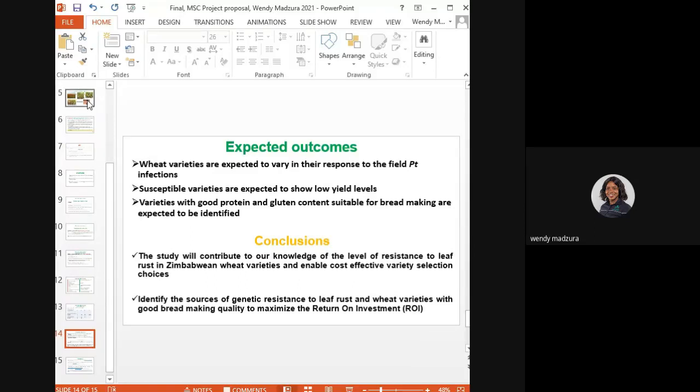So in conclusion, the study will help the farmers to make an informed decision on variety choice in line with the cost structure, reducing the cost by not having to buy fungicides. If they just buy the varieties that will be tolerant or resistant to leaf rust, then it also saves. And then on the issues to do with quality, identification of high gluten and protein wheat will also speak to us not needing to import a lot of wheat to mix with our wheat, because our wheat will be of good quality for baking. So this is the conclusion of the proposal.